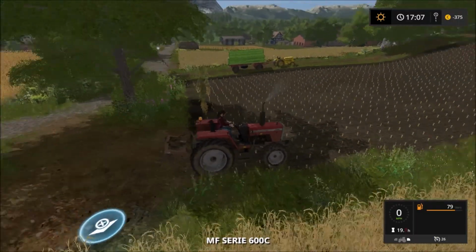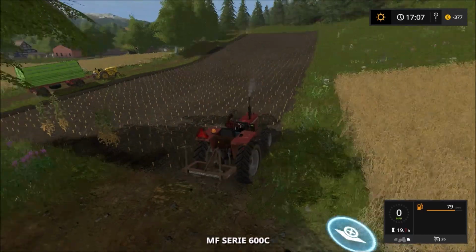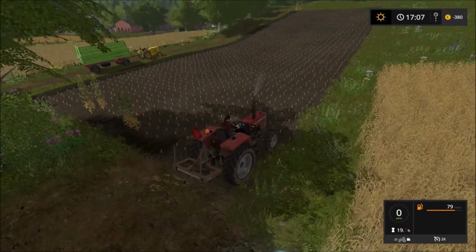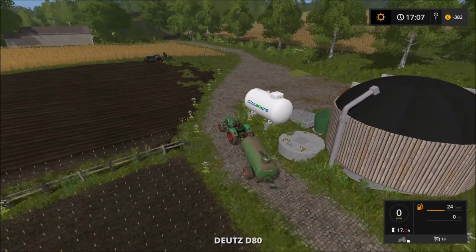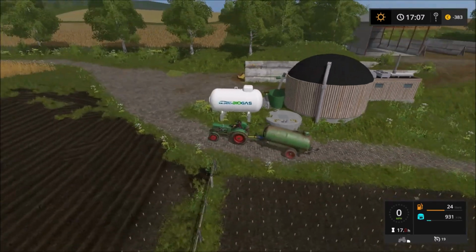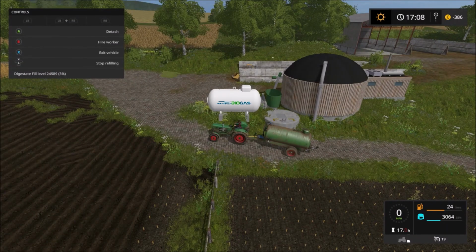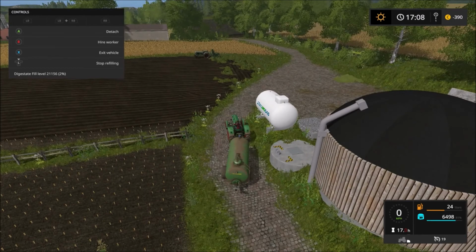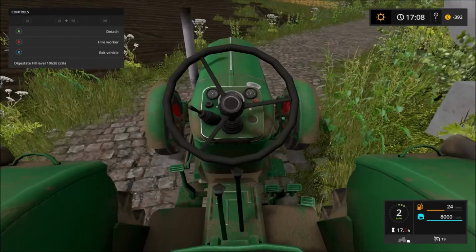The Massey 600 is here with the 2-metre plough, ready to plough out field 3, which has now been harvested. Apart from a little patch around under this tree, the harvester got on absolutely fine with that. The Deutz is going to refuel with digestate. We got about 27,000 litres of digestate today. I should have shown you before I started. I think when I guessed a little bit earlier how much we'd get, I forgot what a good price we got. Didn't factor that in. Right, off we go.